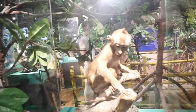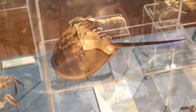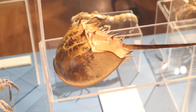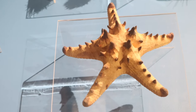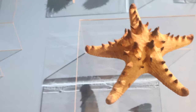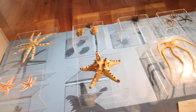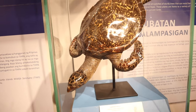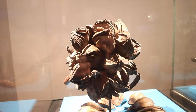There's a little monkey. Is that the one that got me blown? They eat these in China. How can you even eat that? The starfish in Palawan. So it's not the same starfish, the one that you grabbed. Is that the one I grabbed, that little small one? Wow, look at all these starfish. Super long. Look at that one. Is that a starfish? Turtle. Also tried that. Looks like some type of alien fruit.